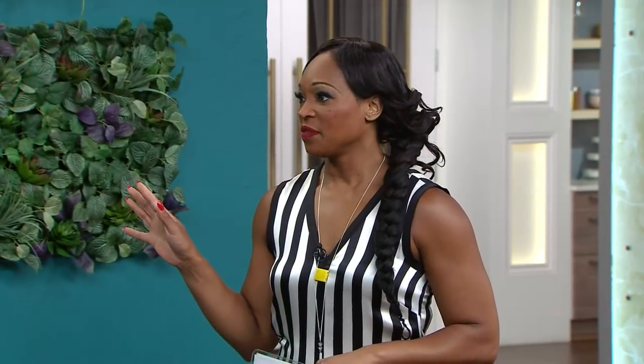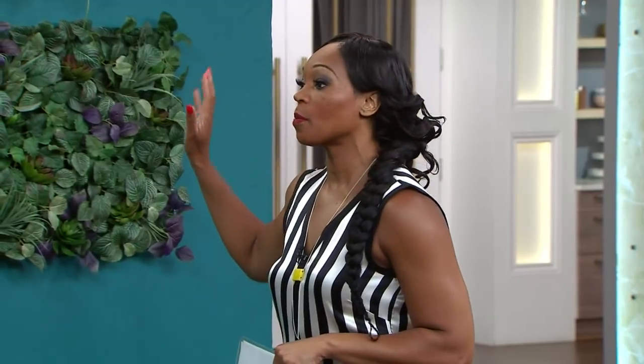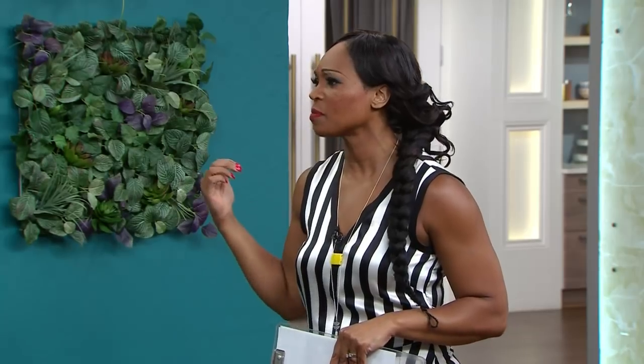Plants don't have to just be on the floor, they can actually be on the wall too. So Jackie's here now with us in studio to show us some more. I love the idea of taking your plant matter off the ground and putting it all over the wall, because we're trying to be more in touch with greenery and nature now, and this is a big part of it.